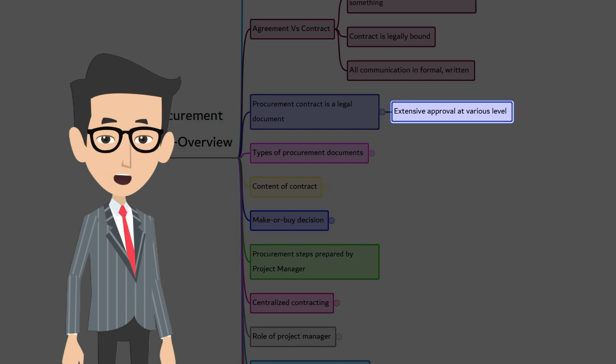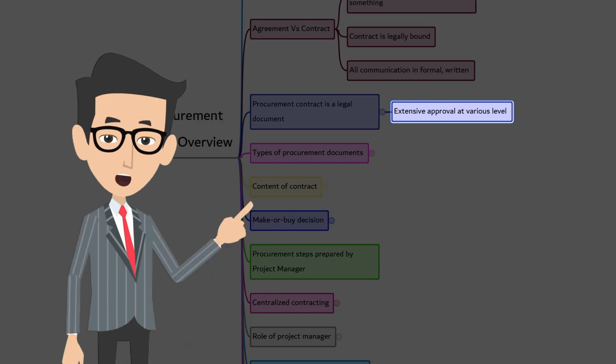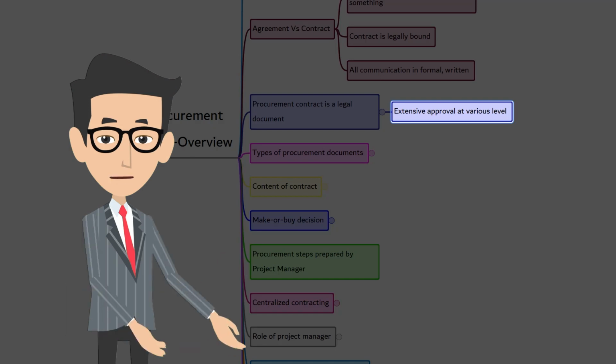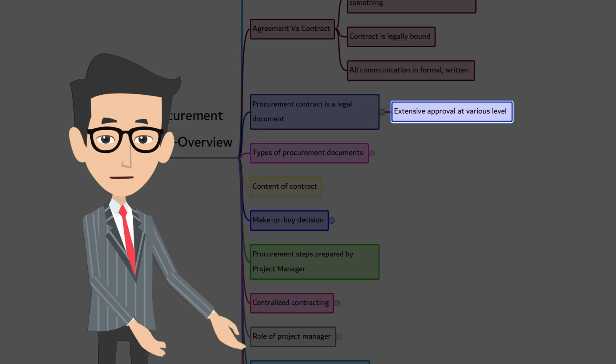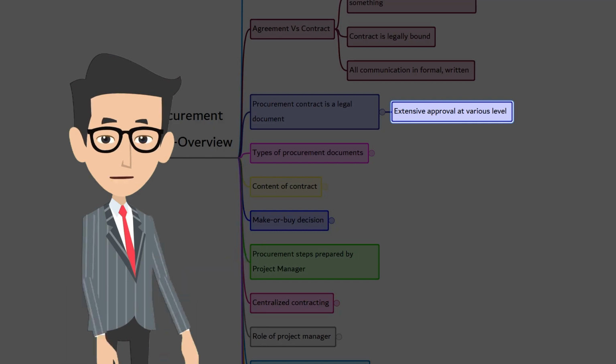In fact, this is the knowledge management area which has significant legal obligations and penalties tied than in any other process. Why so much of review and approval? It's just to ensure that the contract adequately describes the product, service, or results that are agreed to provide by the seller. Also, the document is in compliance with the law and regulations regarding the procurement of the country.